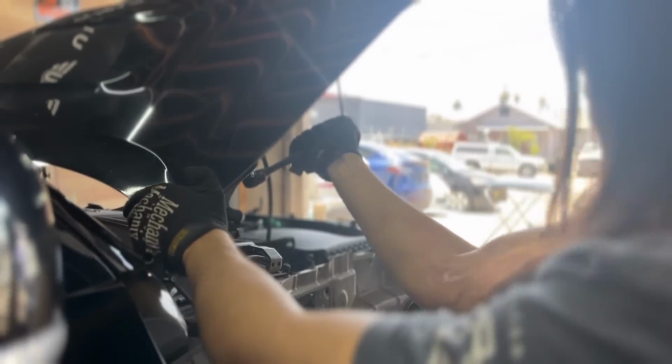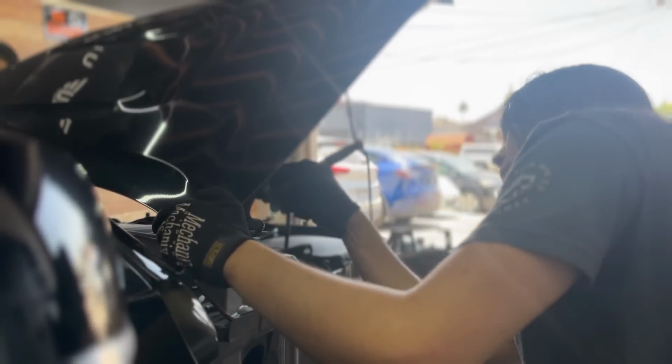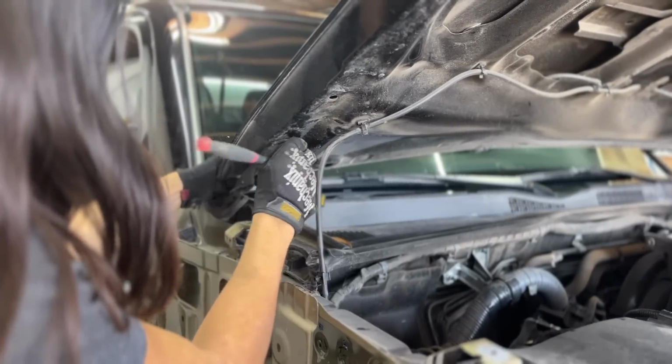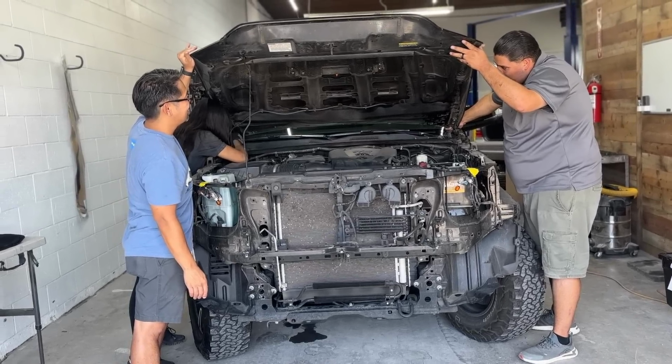But what is heavy is this dang Tacoma hood. You definitely need 2, or even better, 3 people for this one. Don't let your hand go. You got them all the way, almost all the way out. With their hand tight. We do it with 2. This whole time we'd be holding it with our hands.